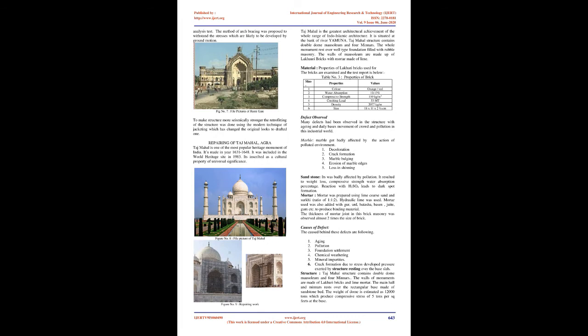Repairing of Taj Mahal, Agra. Taj Mahal is one of the most popular heritage monuments of India. It was built from 1631 to 1648. It was included in the World Heritage Site list in 1983. It is inscribed as a cultural property of universal significance. Figure number 8, file picture of Taj Mahal.